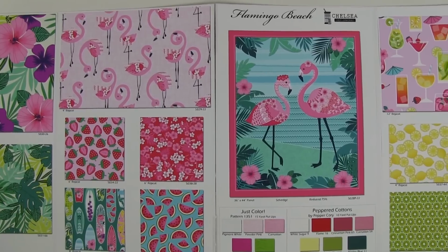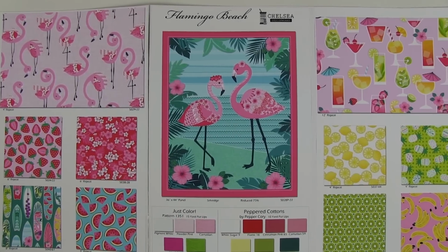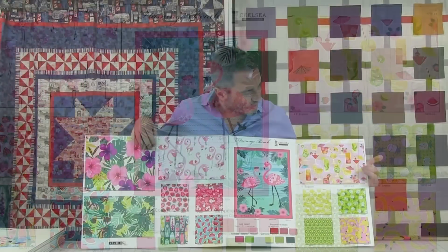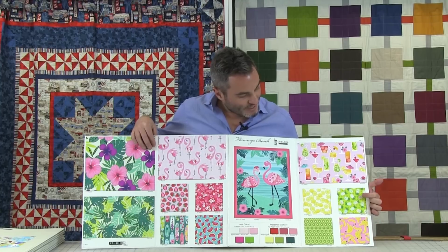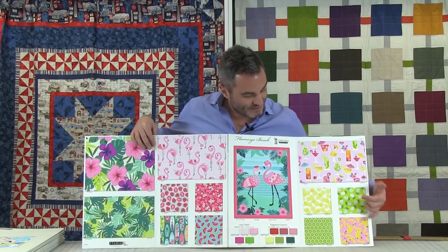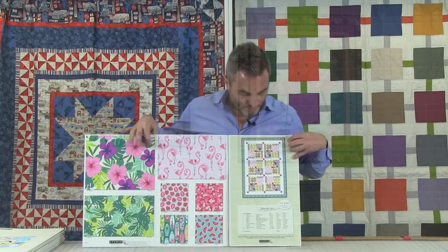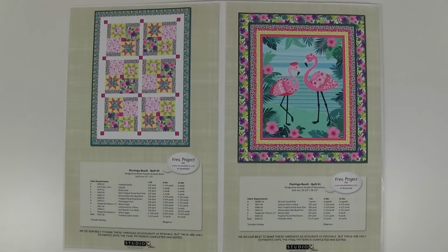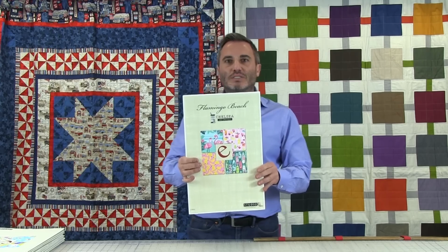You could just throw something on the back, and it's used in the free project, so you can see that as well. Then we have our really colorful and fruity drinks, which are definitely appetizing. Here are lemons, which are trending now, and pineapples, which are trending, and bananas, and kiwis are not so trending, but they're in there too. And then you have our free projects. Here's one. This looks like a peace quilt, Flamingo Beach, designed by Denise Russell. And then you have one using the panel in the center. So that is Flamingo Beach by Chelsea Design Works.